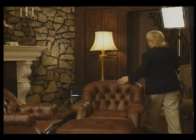So we're going to start getting a third dimension. Depth and dimensions, very, very important. If we make this home look very flat, it just will not be appropriate for this family. A lot more space. We have to illuminate it.